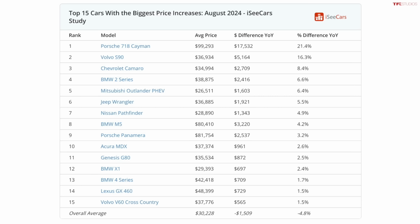So, really fantastic list over at iSeeCars if you want to see what cars are seeing the biggest price increases as well. Yeah, a lot of BMWs on that list. A couple as well, like the M5, Porsche Panamera, Mitsubishi Outlander PHEV. Lexus GX460 is up. So check out that list over at iSeeCars if you want to see the cars going up. Yeah, and if you're looking for a bargain, I would definitely look at the Model 3 if you want to, like I said, dip your toe in the electric car world and not do it with a lot of money at stake.